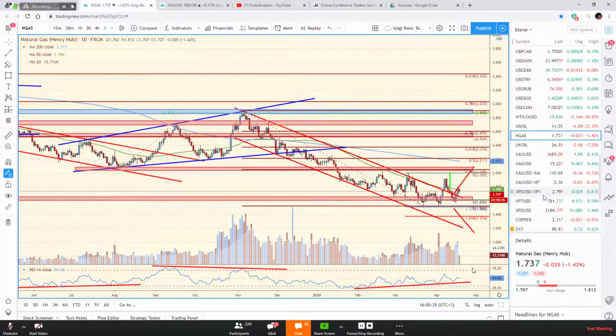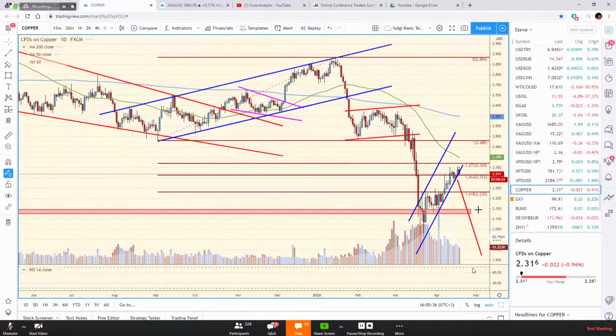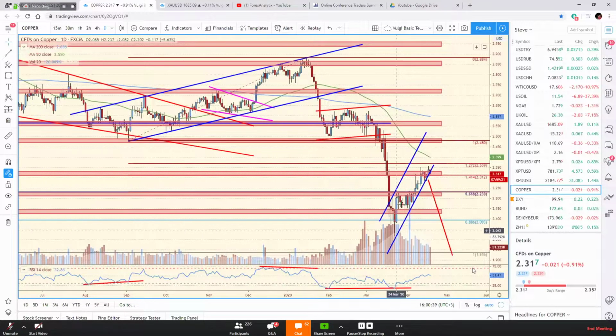Okay, copper. Here is copper. Pay close attention to this ascending channel. Momentum is clearly waning here. And we are attempting to break down from this. This might not even have been a bull flag. It might have simply been a pennant, right? Here it is. So definitely the implications are bearish.